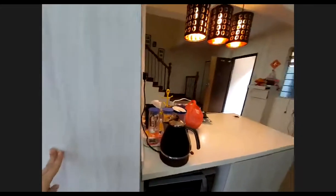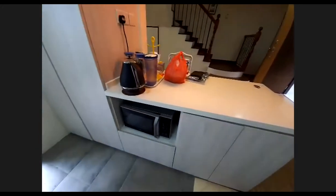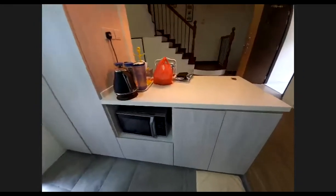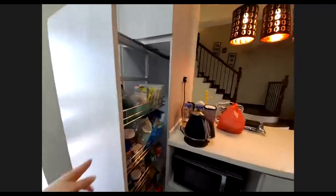Okay, the seller actually showed us some of the cabinets. Yeah, you can add on. Okay. Now we can proceed. Okay, we have 11 packs down here.